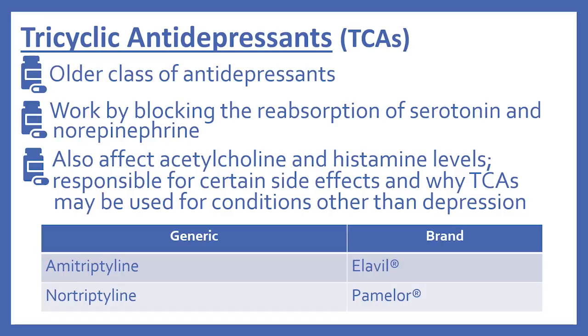First, we'll look at the tricyclic antidepressants, or TCAs. This is an older class of antidepressants. They work by blocking the reabsorption of serotonin and norepinephrine, and they also affect acetylcholine and histamine levels. This is what's responsible for certain side effects and why the tricyclic antidepressants may be used for conditions other than depression. And in the top 200, there's amitriptyline, the brand name is Elavil, and nortriptyline, the brand name is Pamelor.